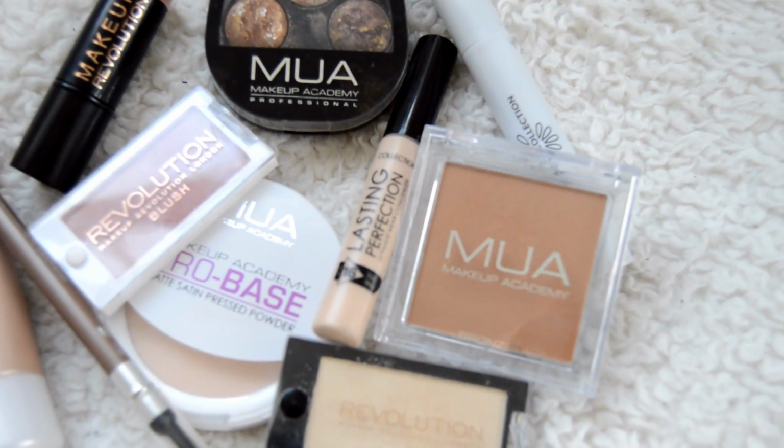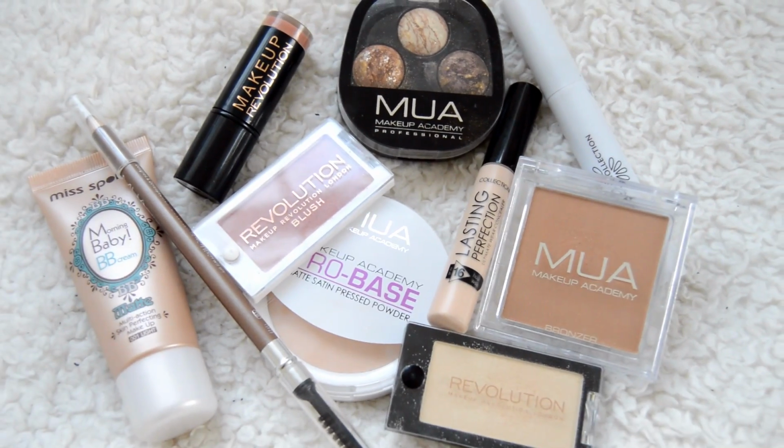But yeah, I did actually get a lot and I was really happy about that because there are now a lot of cheaper makeup products on the market, whereas before it was kind of only L'Oreal, Maybelline, that was the cheapest you can get. Now brands like Makeup Revolution and MUA have such good products at such affordable prices, which I think is amazing. So I wanted to pick products that are actually good.